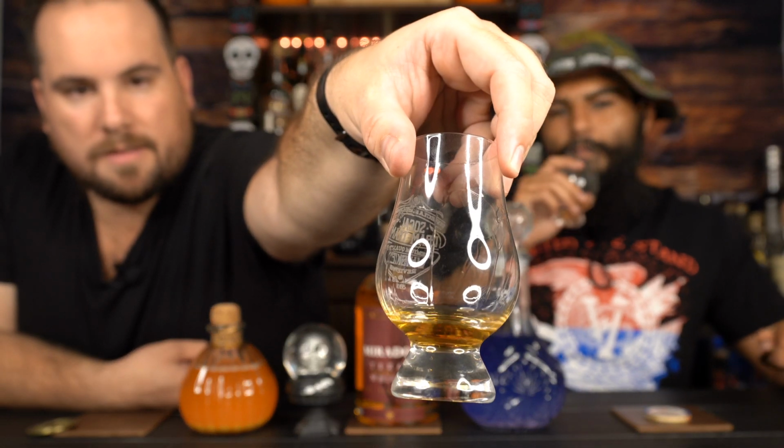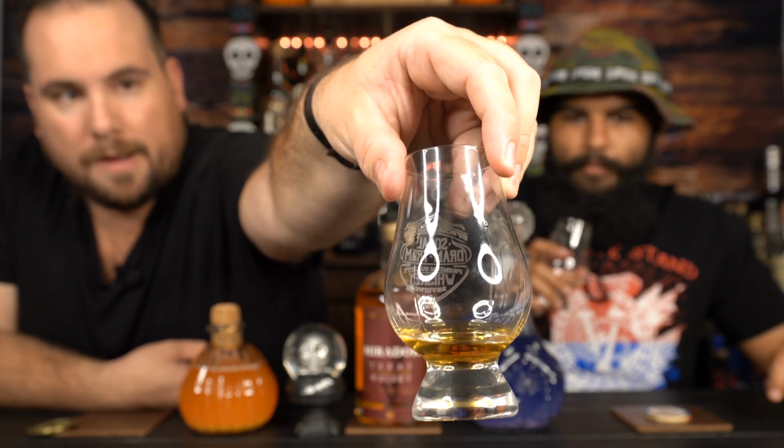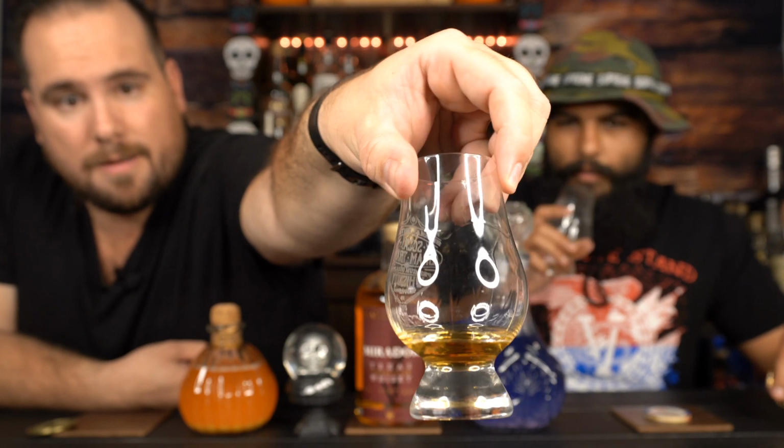There you go. I don't know if you can see it, but even with 4 or 5 drops of water in there, the legs on this thing are nuts.